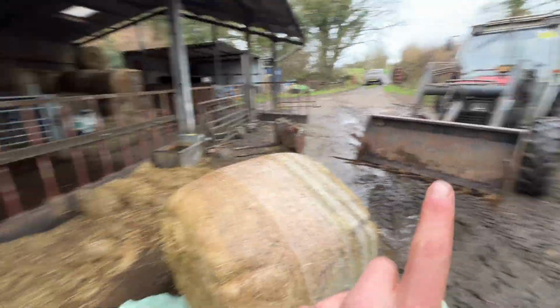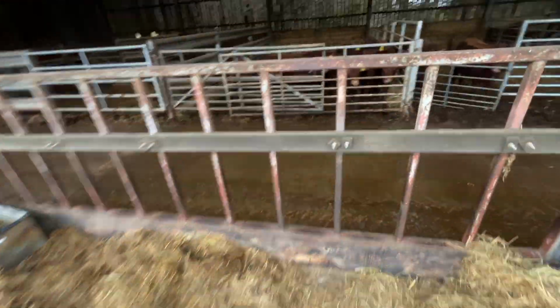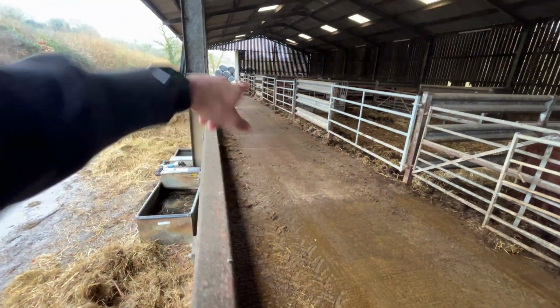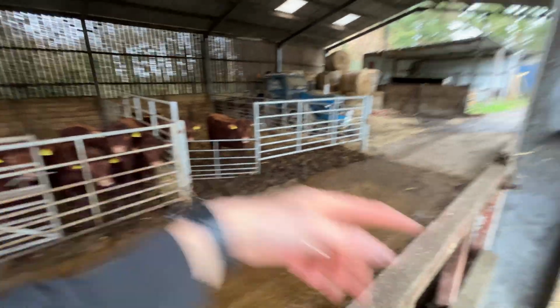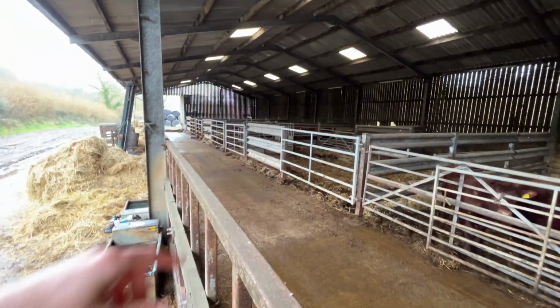I'll do that, put the bucket on. I need to have another little scrape up. I sort of scrape along that side first. Just need to clean up down here. Pick that little bit of dung up, chuck some straw in over the fence for them, and then they can come and eat. Chuck that round, and then chuck some bales in down there.